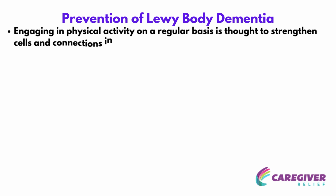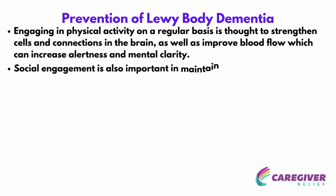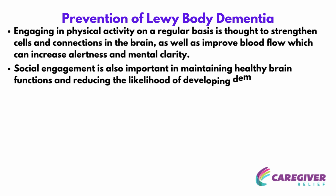Engaging in physical activity on a regular basis is thought to strengthen cells and connections in the brain, as well as improve blood flow, which can increase alertness and mental clarity. In addition, research shows that improving overall diet can lead to better cognitive functioning and mood. Social engagement is also important in maintaining healthy brain functions and reducing the likelihood of developing dementia.